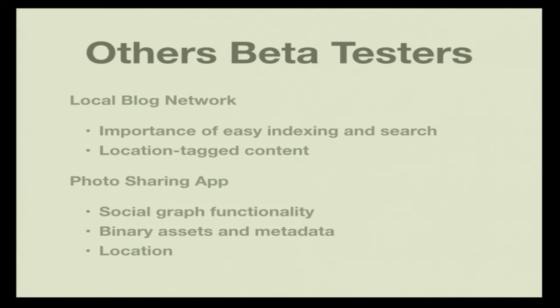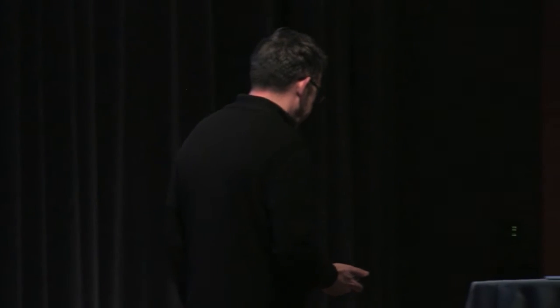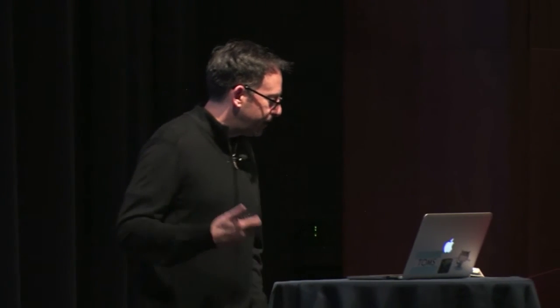Photo sharing app, similar stuff. We needed binary assets, needed to be able to upload photos, had to add that capability. Also, again, started to see location. And so, you know, we came out of this with some interesting feedback. We saw that again, scalability, reliability were everything.